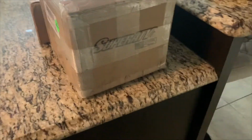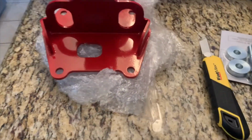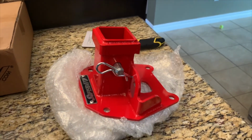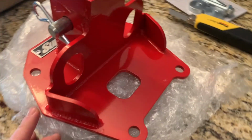Well, let's see what's in box number one. I think this might be the trailer hitch. We'll see. Well, this is it. Look at this trailer hitch here. Oh, it's a beaut. Some nice welds. Nice powder coating.